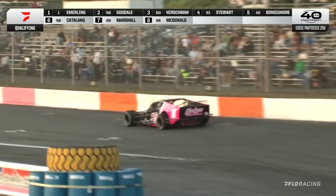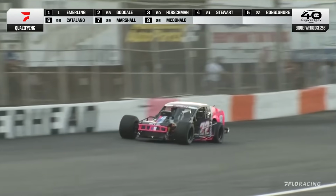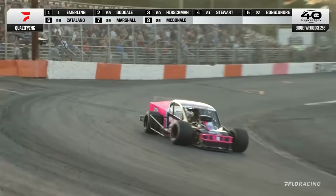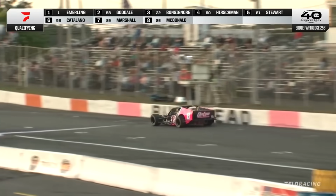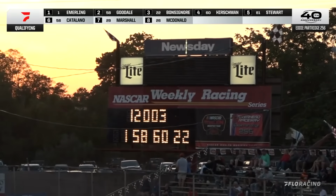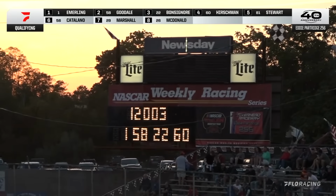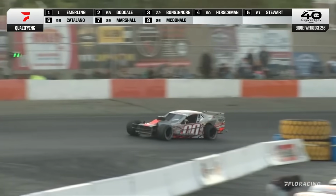That's not what he wanted. Second time, see if he can pick it up more. And he does. He'll move into the top 5, 12.136. And of course, round number 2 moves him up to the 3rd spot. 12.003. Solid run for Kyle Bonsignor, who knows what's on the line here tonight.